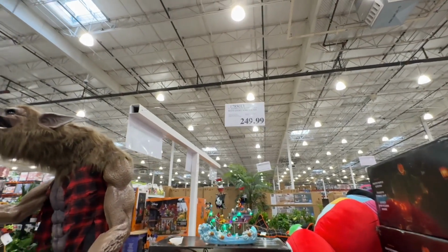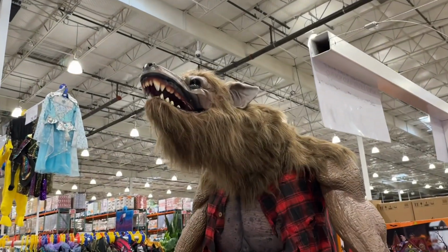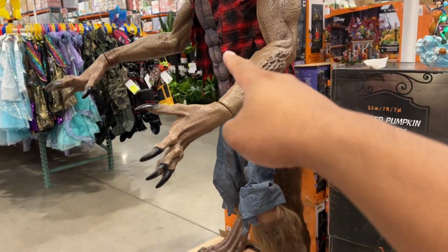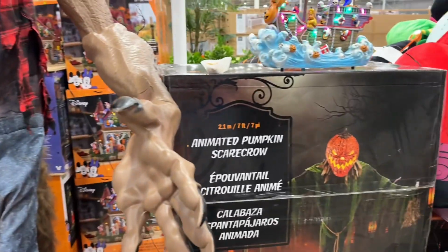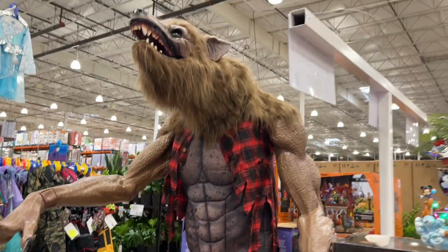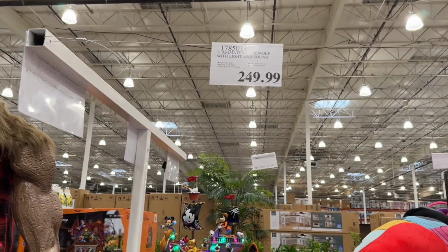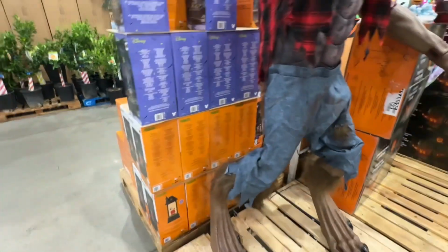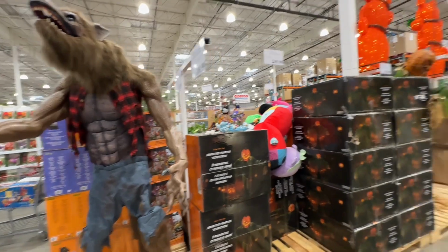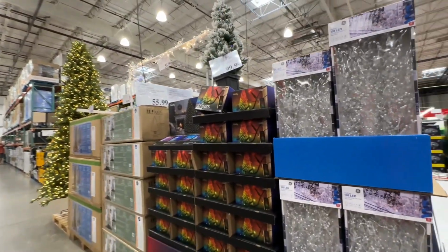This one is an animated werewolf. So that's that guy right there. Look at those abs, that dude works out. Okay, so this one is, oh, that's not the box though. Hold on, where is he at? It looks like it's sold out right now. I'm pretty sure they'll have more, but he is $249.99 right now. Yep, so that's what he looks like. Okay, so let's go somewhere that has a lot more light. Let's go to Christmas stuff.